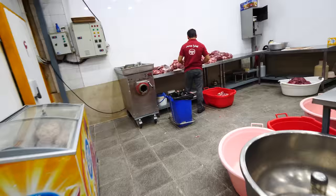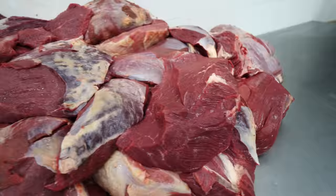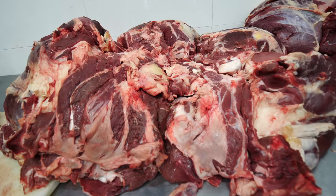Good night. It's already like 9:30 at night. I'm starving. I need a burger. Let's see how they make it. And this is the beef. Check this out. Wow. I know this burger is going to be amazing because this is super fresh meat.